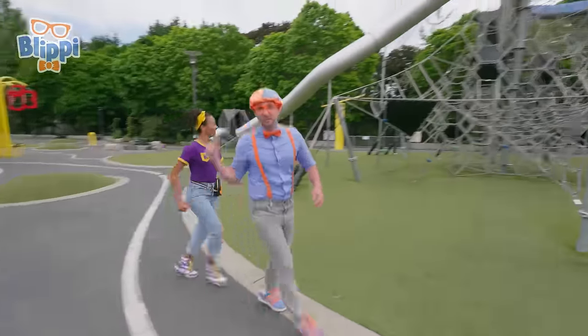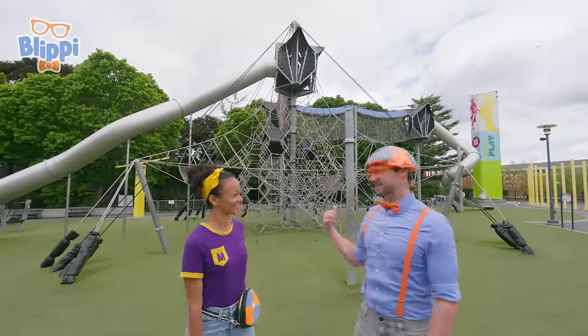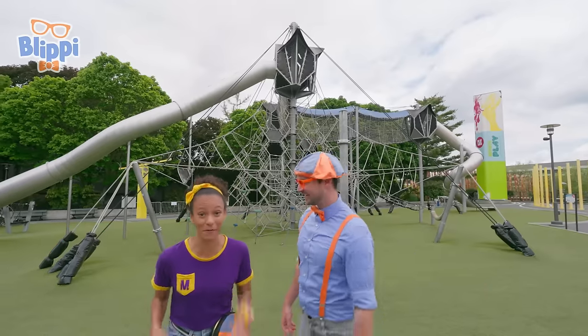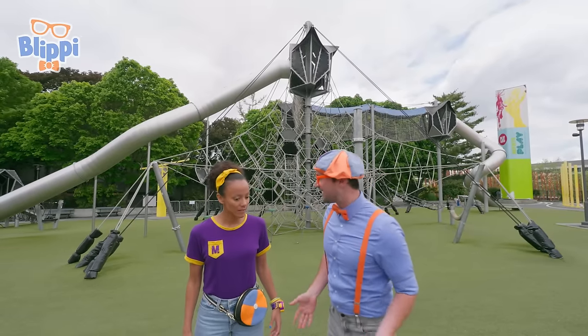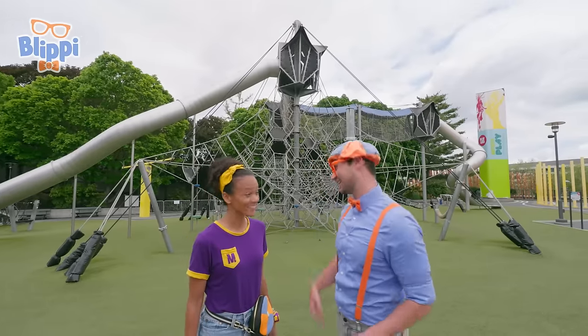Whoa, Meekah, check it out. Oh, that looks like so much fun. Wow. This is a jungle gym, and it looks like it's made out of rope. Yeah, and you can climb up the rope, which is so cool. Wait a second. Why don't we climb up higher than where we're at right now? Yeah, and things will look different up high. That sounds like fun. Let's go.